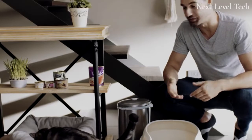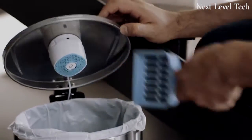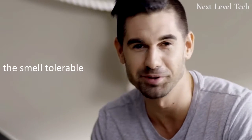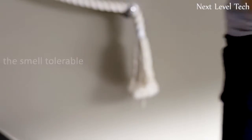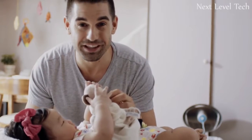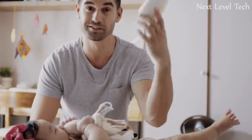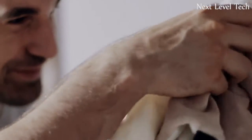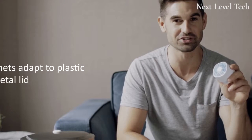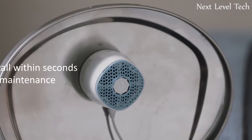So you can actually relax when attending to this guy. It keeps the smell in this area a lot more tolerable. And it makes sure that you can smell the sweet scent of this little devil right here. Rather than this. You can install VentiFresh to your trash can easily. Within seconds, just leave it alone.